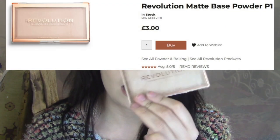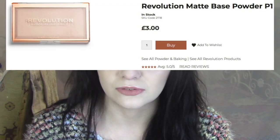This one is the matte base powder in P1. My main issue with this is that it's too dark, which when I looked at it in my first video, I was like, oh, that looks like it's going to be quite light, but it's just a bit orangey. It oxidized my base quite badly when I used it. The finish, again, I feel like it just didn't sit great under my eyes. It just kind of bunched up a bit. It's not terrible, but the colour doesn't work for me. I think they have a white one, but I don't like the formula enough to want to buy another shade.